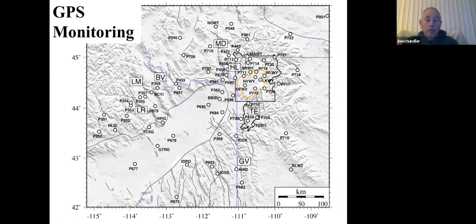GPS. The reason they use GPS is they want to watch ground deformation, as it's called, and changes in the elevations and movement in the ground. This is relatively new, like in the last 20 years, maybe 30 years now. A scientist one day was vacationing at Yellowstone with his family, and he noticed that one side of the Yellowstone Lake was flooding and the other side wasn't.